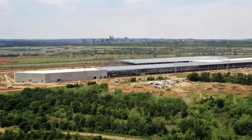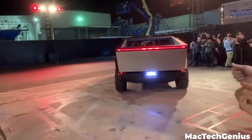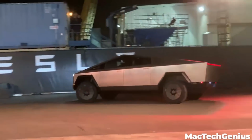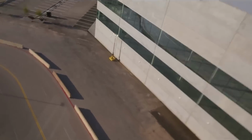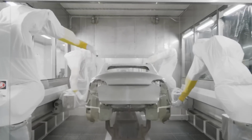Despite this, however, Fremont continues to be an important facility for Tesla, as evidenced by the factory being picked to run the first production line for the beta Cybertruck test models. There was certainly more space at Giga Texas, and it's possible that the company could have committed to making the beta production lines there instead.